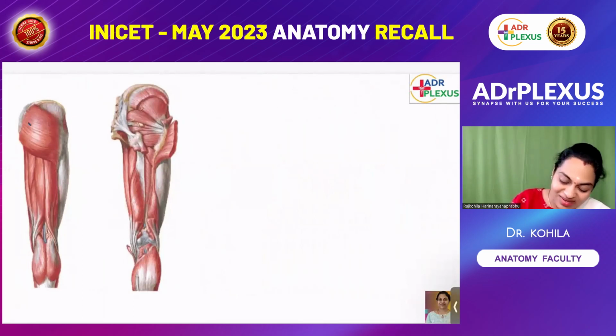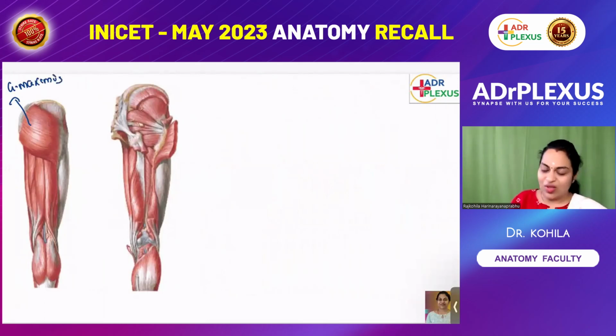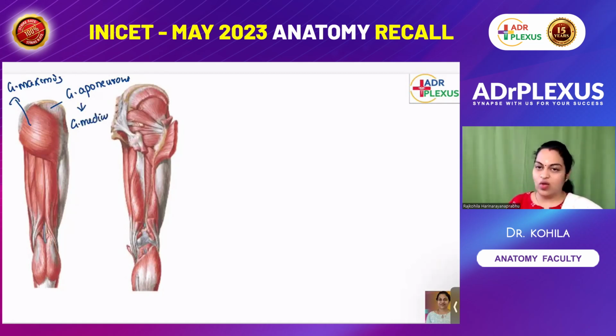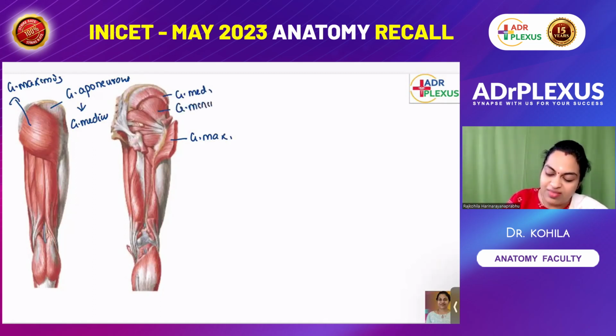Can you identify this muscle in the gluteal region? That is gluteus maximus. What is this? This is the gluteal aponeurosis. And what lies underneath it, where you give the intramuscular injection? Gluteus medius. Okay, so here you can see the maximus is cut, and this is the gluteus medius. Once the gluteus medius is removed, what is underneath it? Gluteus minimus. In the same plane as minimus, you'll get to see the piriformis.